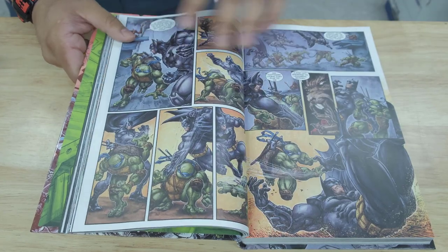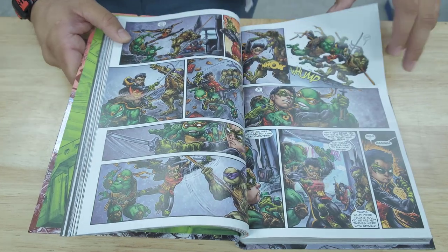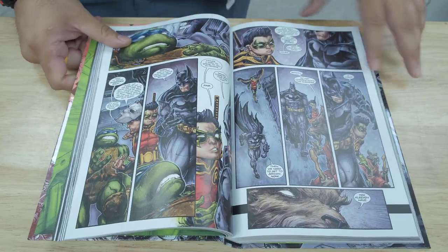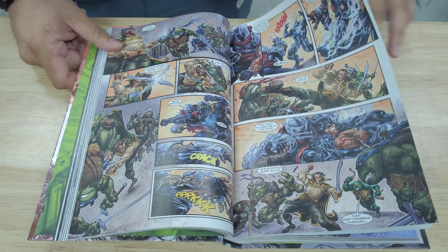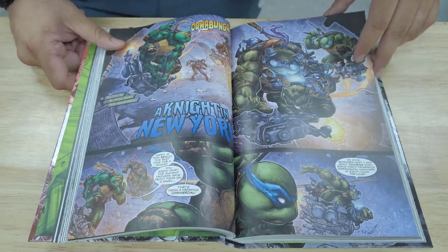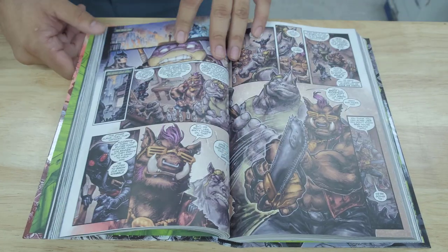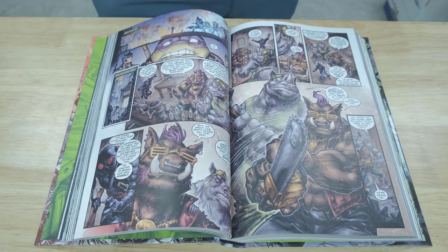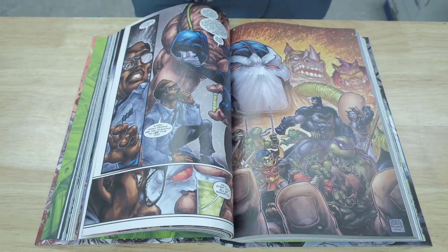This collects Batman Teenage Mutant Ninja Turtles numbers 1 through 6, Batman Teenage Mutant Ninja Turtles 2, numbers 1 through 6, and Batman Teenage Mutant Ninja Turtles 3, numbers 1 through 6, and hundreds of pages of behind-the-scenes material. There's some by Kevin Eastman, the original artist for the Ninja Turtles when they first came out.